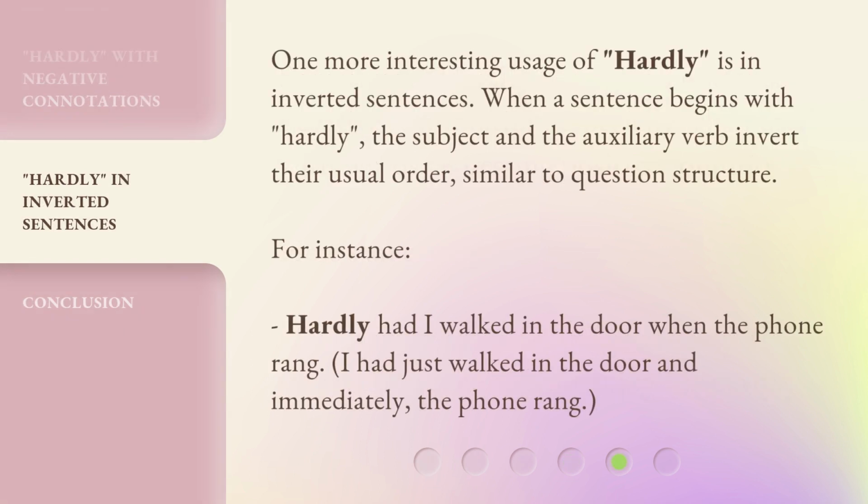One more interesting usage of hardly is in inverted sentences. When a sentence begins with hardly, the subject and the auxiliary verb invert their usual order, similar to question structure. For instance, hardly had I walked in the door when the phone rang. I had just walked in the door and immediately, the phone rang.